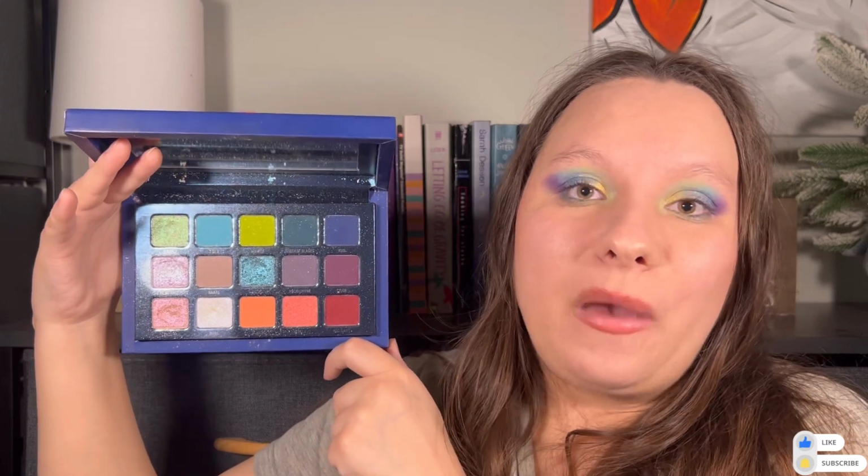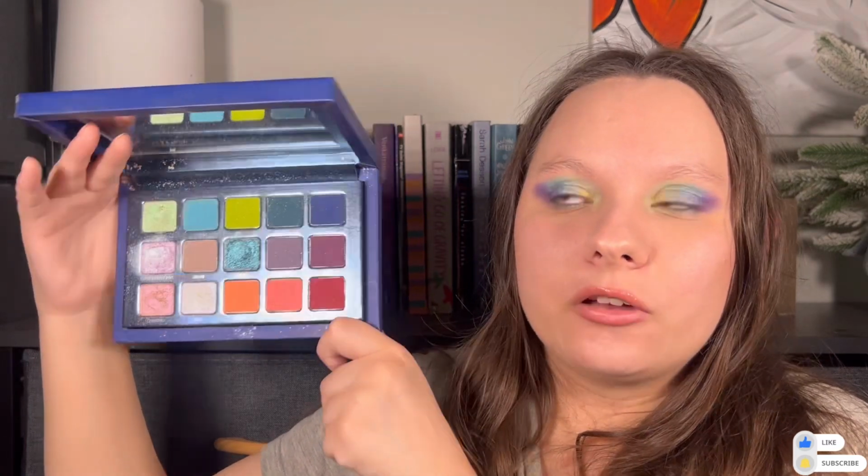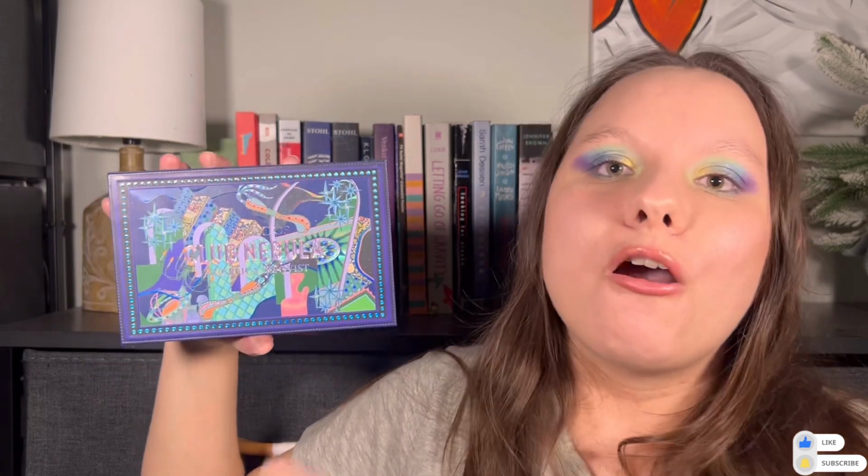Now, this is the only palette that I do have from Kaleidos. Kaleidos has steered into more of the neutral path, so I have not purchased from them. I'm hoping they come back with color, but we're not so sure. But overall, this palette, I'm just so glad I got my hands on it.